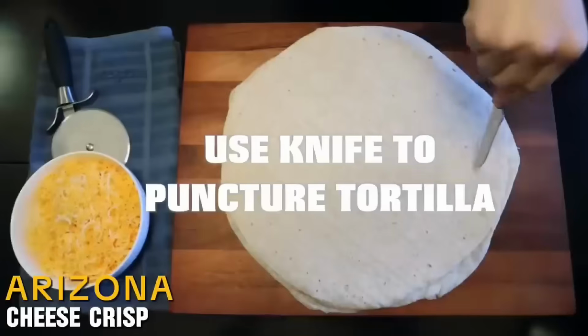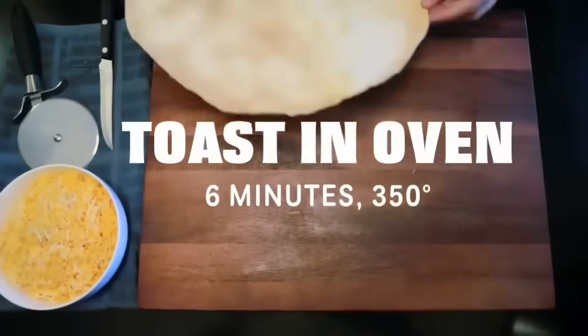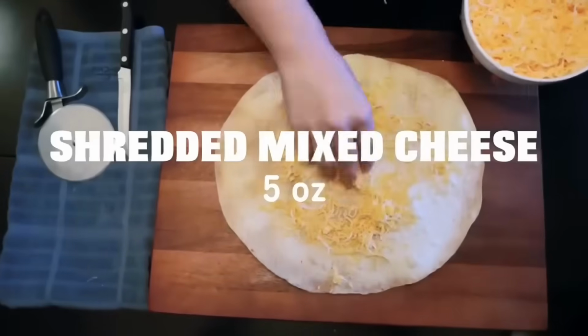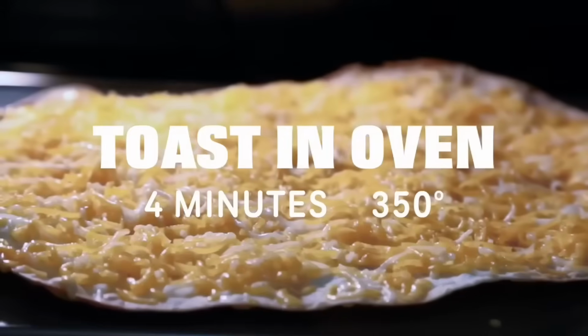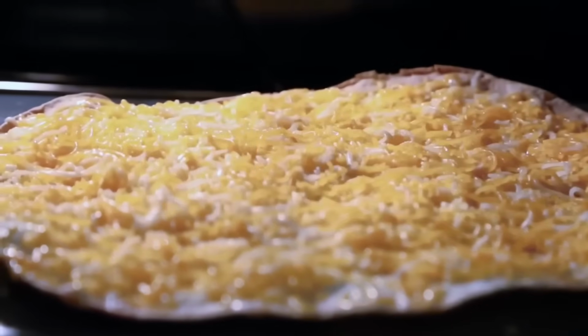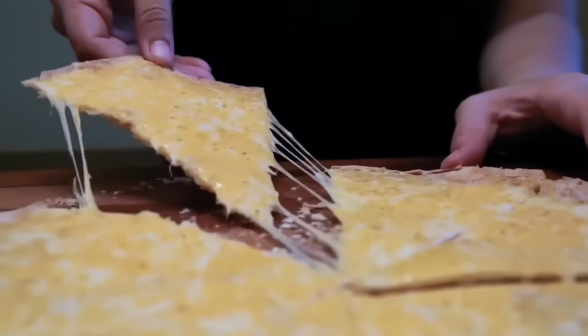Not much is known about the Arizona cheese crisp, besides the fact that cheese crisps are beloved appetizers served during lunchtime. A rather peculiar dish made out of an open-faced flour tortilla that is covered in shredded cheese was extremely popular amongst Mexican restaurants in Arizona.